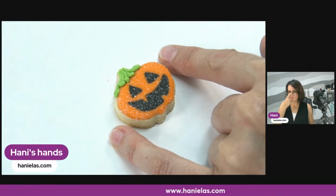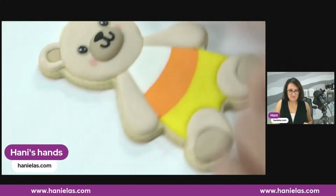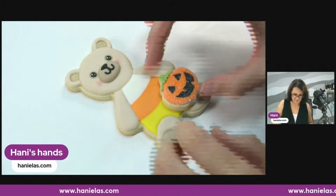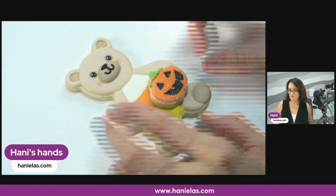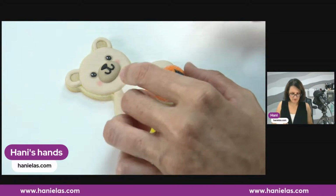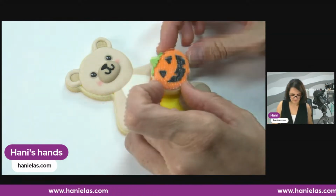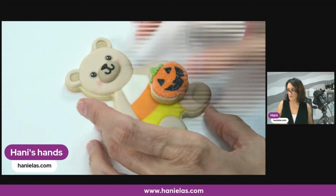All right. So now, where is my finished one? Here it is. So here is our cookie. All right, and now we can add. Now this is dry, keep in mind, this is dry. I made this a few days ago. So I'm just going to attach it. To attach it, we're going to use a little bit of icing. So we need to add icing on this section here. And there you have it.